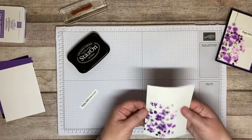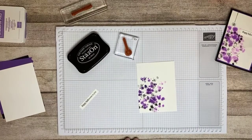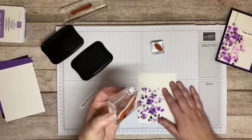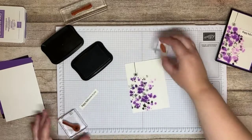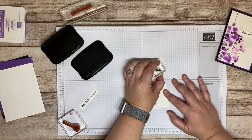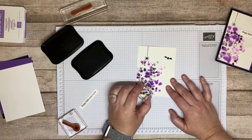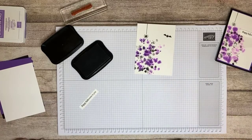Okay. Now what I'm going to do is grab my spider from the stamp set and the bat, and I'm going to stamp those on using that Stays On again. Okay, and we're going to stamp this spider from up there like that, and then we're going to stamp the bat kind of here, and then let's do one in here. And yeah, let's do one down here. I didn't do one down there before, but I kind of like it. All right, so there we go.